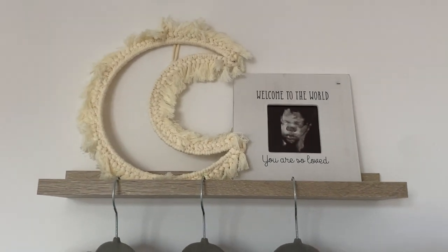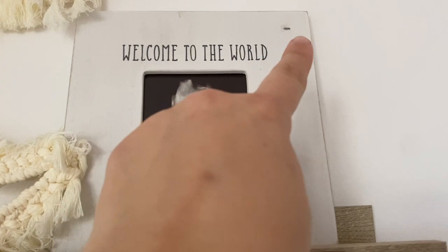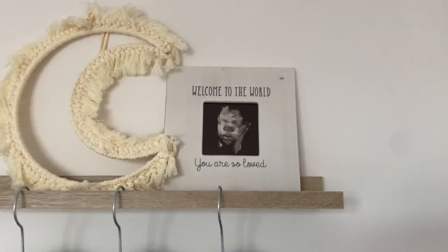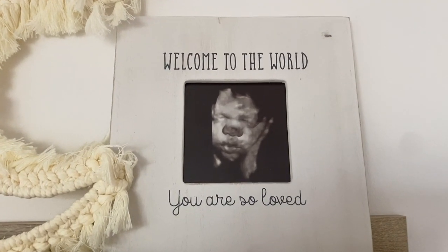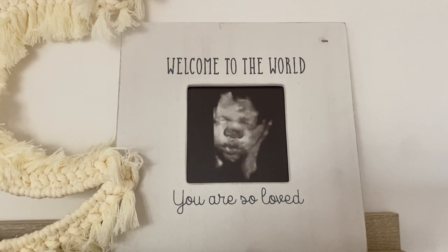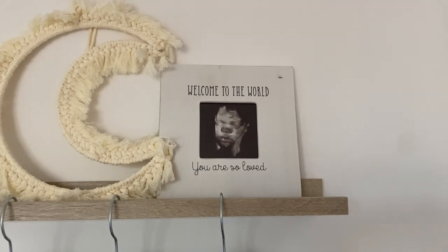It's so cute. And next to it is a little photo frame. It's a welcome to the world, you are so loved photo frame. It actually had a little hanging elephant on it, but somehow the elephant went lost in transit, which I'm absolutely gutted about, but never mind, it's still cute. And we have one of my favourite pictures of Greylan whilst he was doing time inside. This was at 30 weeks, I think 30 weeks and one day. And it's just my absolute favourite scan photo of him. So I thought I will put that in there whilst I'm waiting for actual Greylan pictures to get developed.